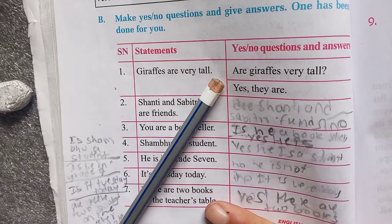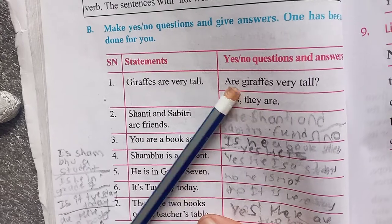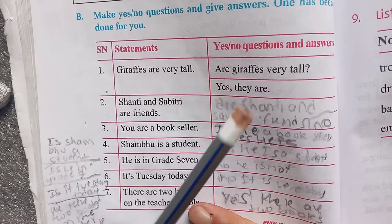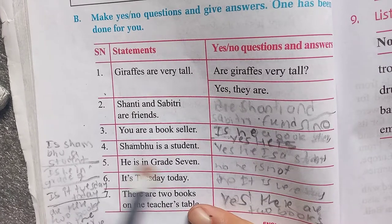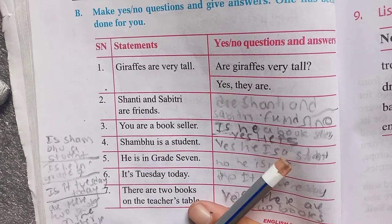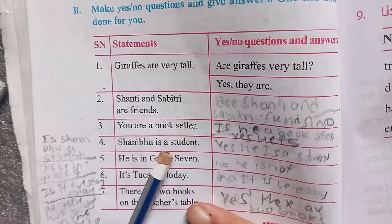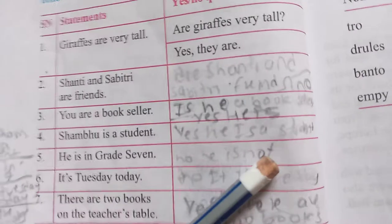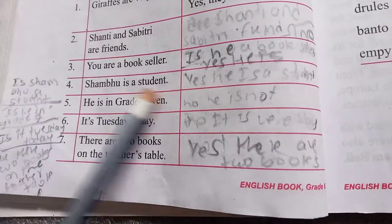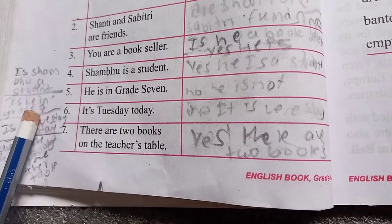Giraffes are very tall. That is a statement. Are giraffes very tall? Yes, they are. Santi and Sabri are friends. Are Santi and Sabri friends? No. You are a bookseller. Is he a bookseller? Yes, he is. Sambhu is a student. Is Sambhu a student? Yes, he is a student. He is in grade 7. Is he in grade 7?